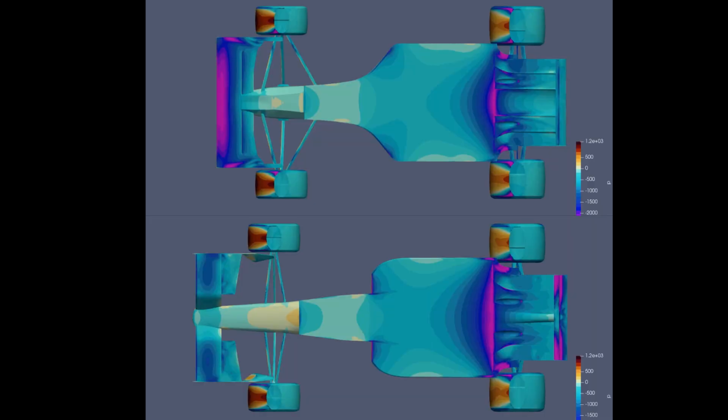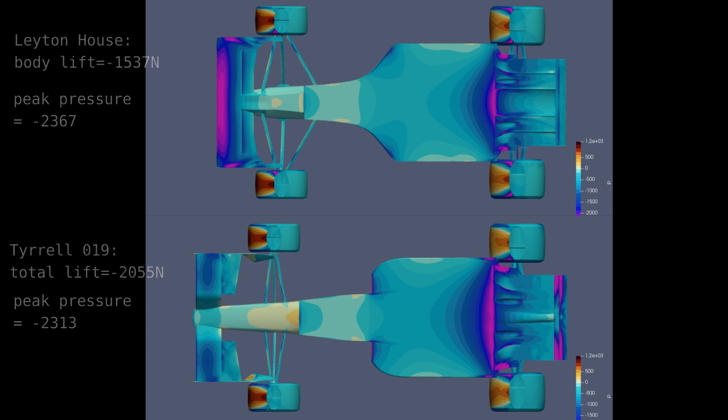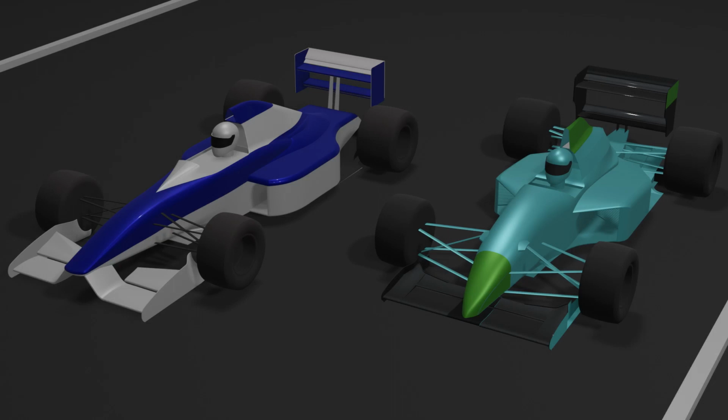So what's going on here? The diffuser works better for the Tyrrell, producing a higher peak of low pressure, but overall it has lower downforce. My thinking is it has something to do with the floor edge. Comparing the edges, there is a high pressure spot in front of the rear wheels of the 901 that the Tyrrell doesn't have. These floor edges are not sophisticated and aren't going to get sophisticated for many years.